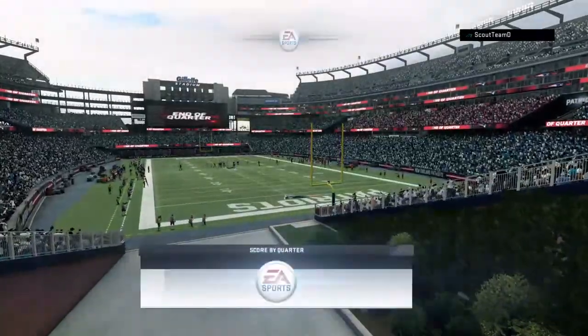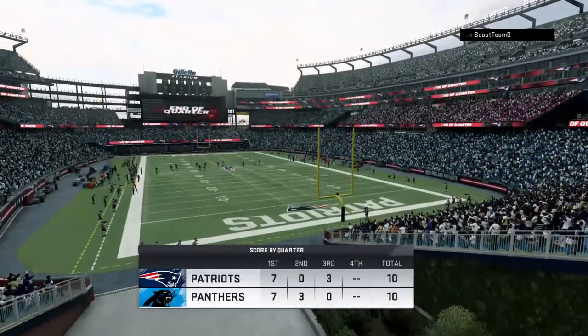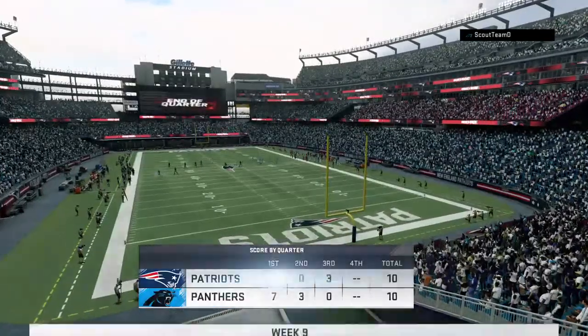And they're not going to get to the line to run another play. So we will switch ends as the 3rd quarter has come to a close. You are watching the NFL on EA Sports.